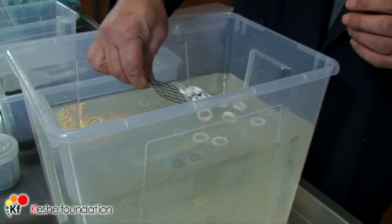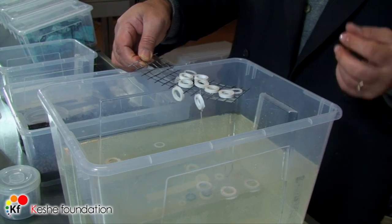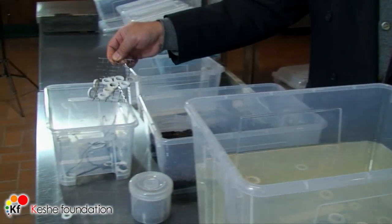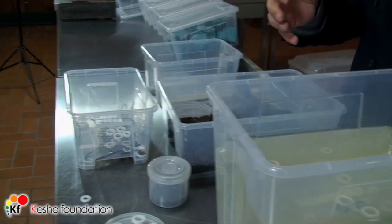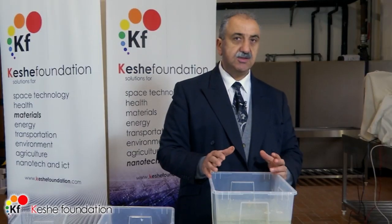There is a process known as dragging. You can use a wire mesh in the farmland and just literally drag across the water. You absorb more material this way. We've tested this and it works and it's correct. In a way, with two or three times the same process, you can decontaminate.